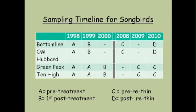And the first thinning on these stands didn't all happen in the same year. And so 1999 was another pre-treatment sampling for 2 of the sites, Green Peak and 10 High. But it was the first post-treatment sampling for Bottom Line and O.M. Hubbard. So B represents the second, or the first post-thinning.